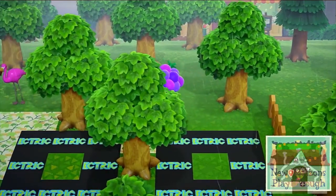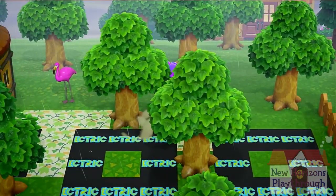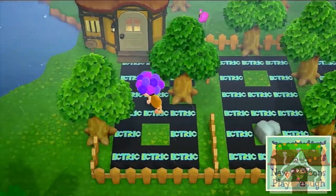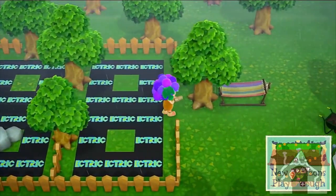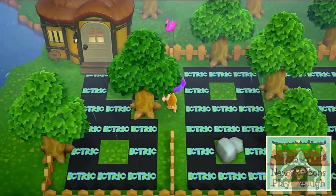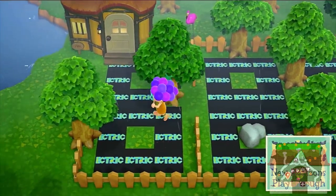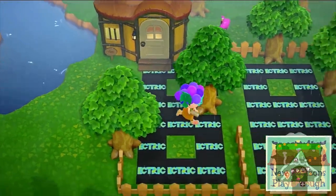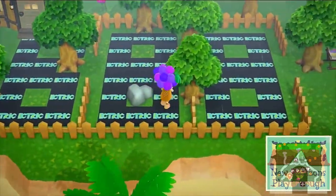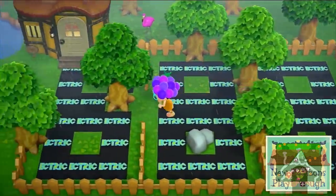I think that it's probably going to get a little bit tedious for me to do this on camera, so I will be right back. Okay, so I can't put any more fencing down because of the house, but this is essentially what it's going to look like with less trees and more fences. Also, instead of having Ectric logos, I'm going to probably design some sort of stone-looking ground area, like maybe make it look like gravel or something like that. That could be cool.